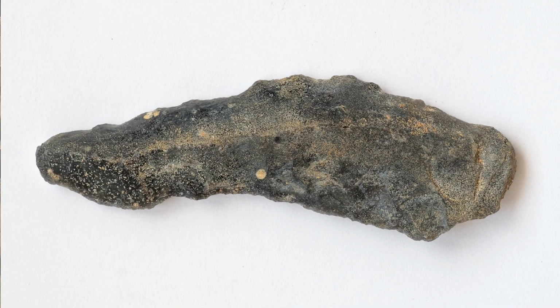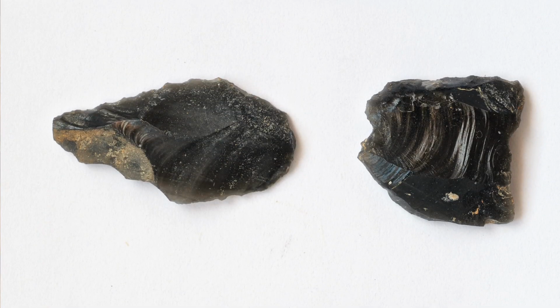The other interesting thing about it was that it was burned at a high temperature that the specialists had never seen before. It had bubbling on the surface and was barely recognizable as obsidian. The other two pieces were not as burned. One was slightly less burned and one was not burnt at all.